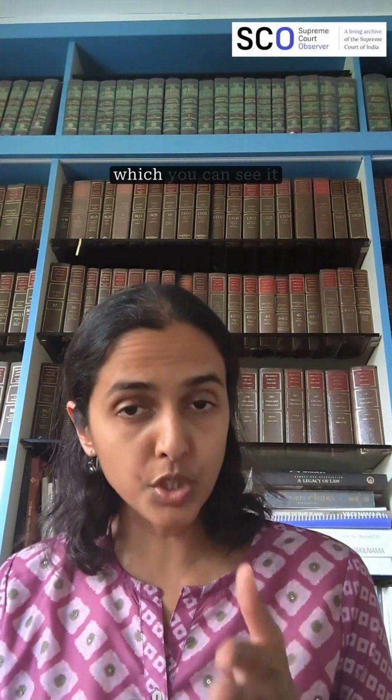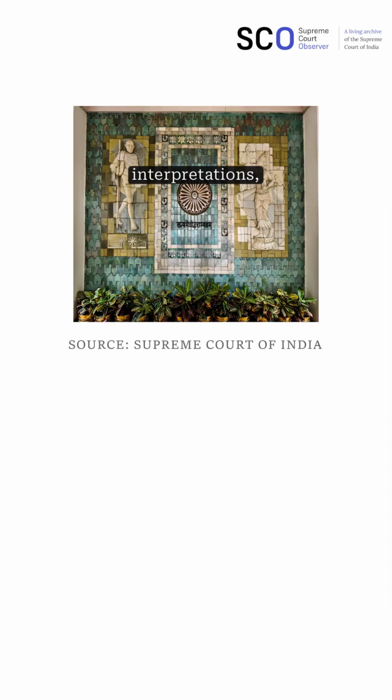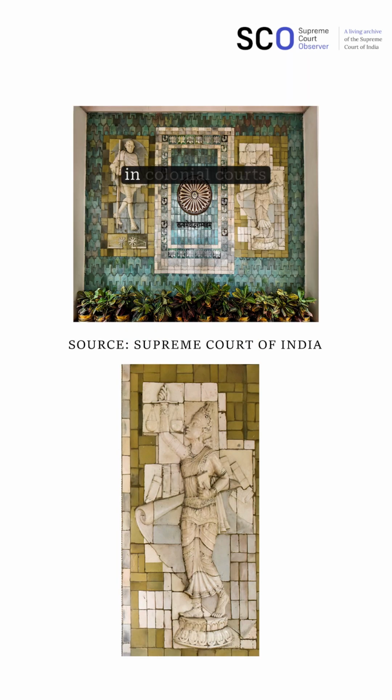And the article walks through that dichotomy, and the certain aspects through which it is observable are the dress code that is implemented on lawyers, the architecture itself of the building, then the depiction and the various interpretations of the statue of justice that you see in colonial courts and you see in the Supreme Court of India.